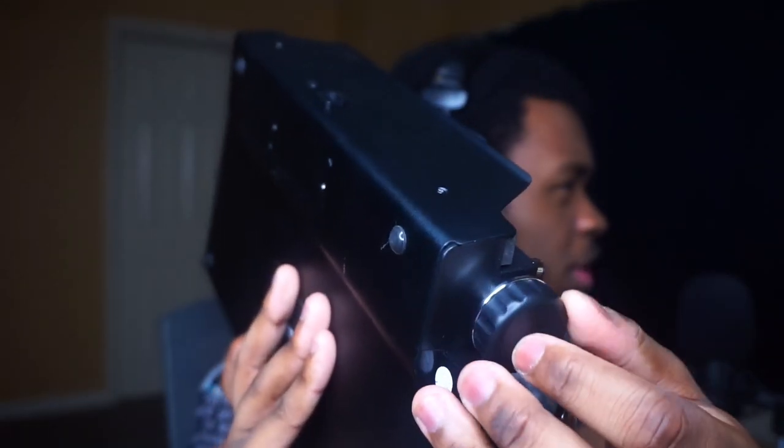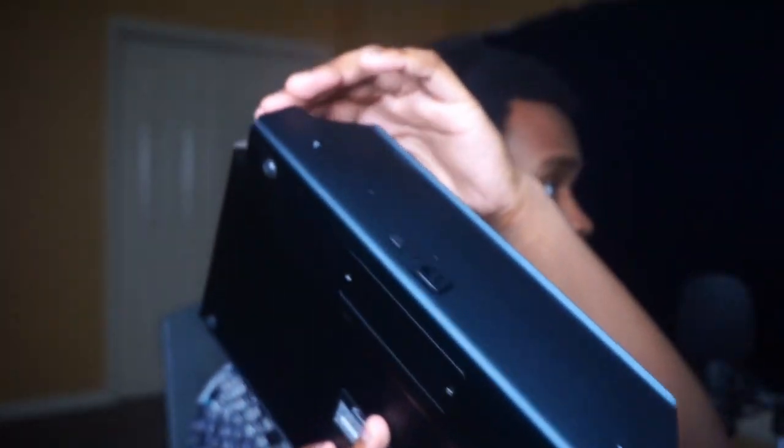I'm pretty sure this is used to change the volume. And this is used to scroll up and down, something like that. I don't know. And yeah, that's basically it. So this is the most expensive keyboard I probably ever heard of in my life. $300 to $400 for this typewriter keyboard type thing. Don't know why it's so expensive, but let's give it a shot.